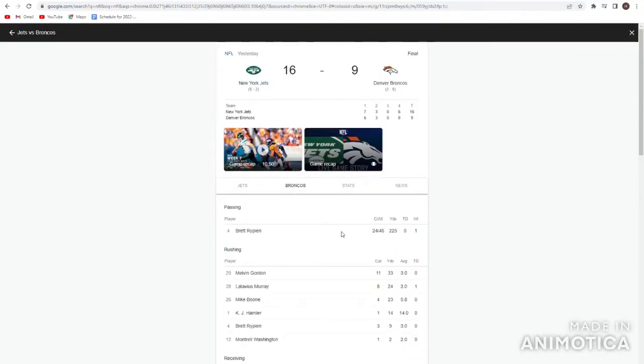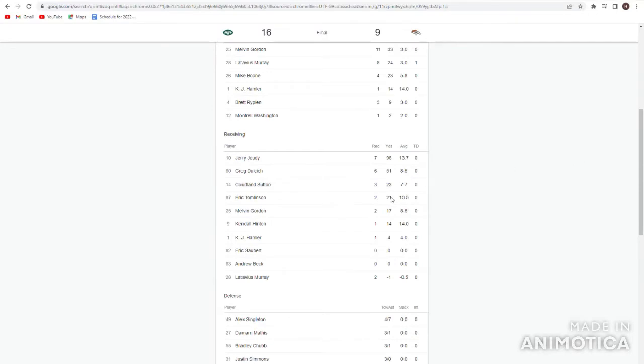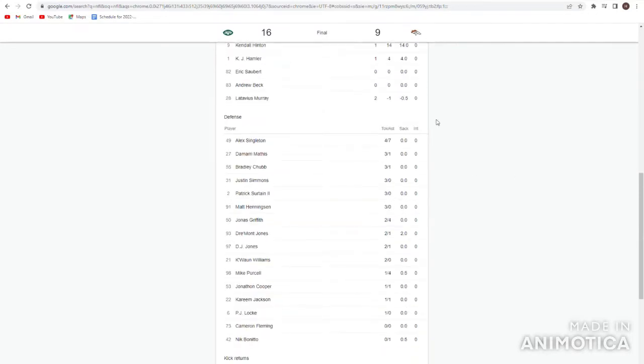Broncos, obviously, Brett Rypien threw the ball a lot because he ripped passes. They couldn't run the ball for their life. 24 of 46, 225, an interception for him. Receiving-wise, Jerry Jeudy had a really good game, but other than that, no one did much. Alex Singleton, 4 tackles and 7 assists. He did a lot of helping out.